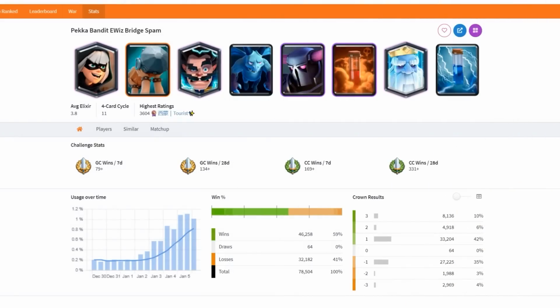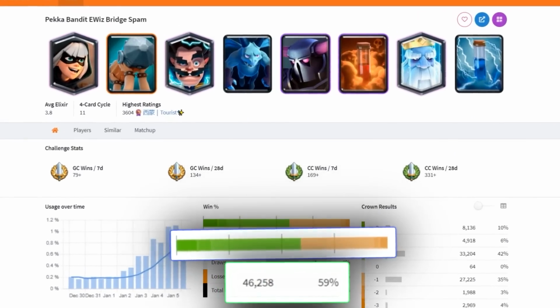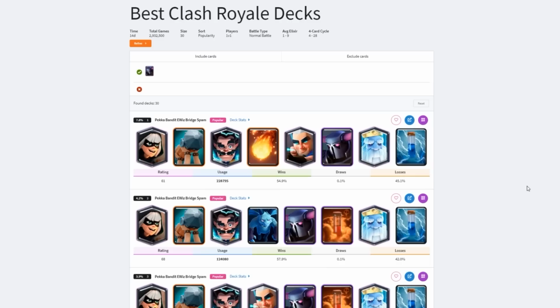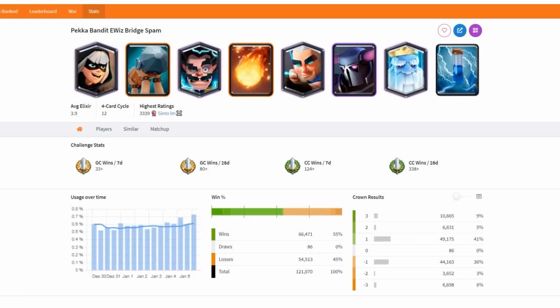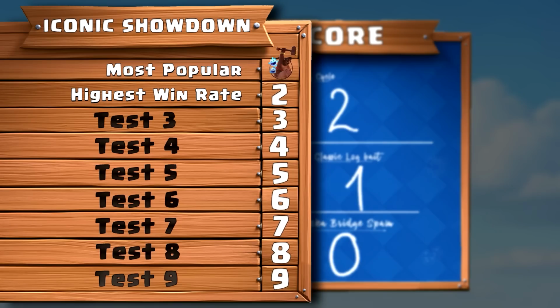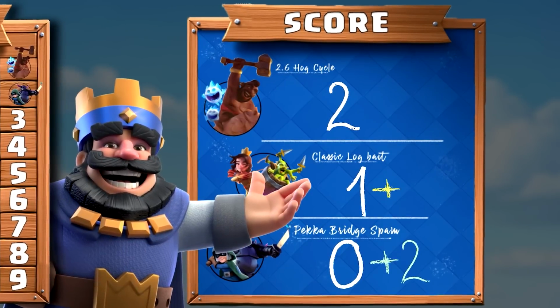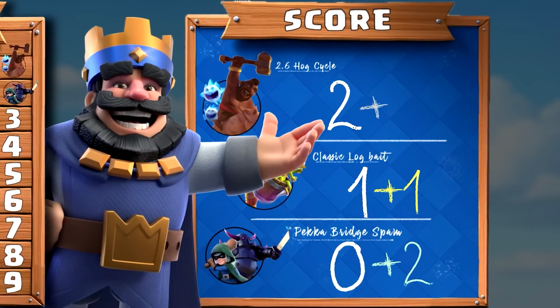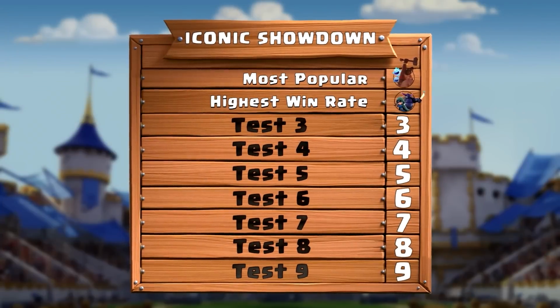And moving on to first place with a whopping 59% win rate, we have the original Pekka Bridge Spam. Even the first most popular version of the Pekka Bridge Spam still has a whopping 55% win rate, which is honestly quite a bit higher than both the log bait and the Hog Cycle. So test number 2 goes to Pekka Bridge Spam, earning it 2 points, with 1 point going to log bait and no points going to Hog Cycle. Sorry, Hog Rider. Moving on to test number 3.